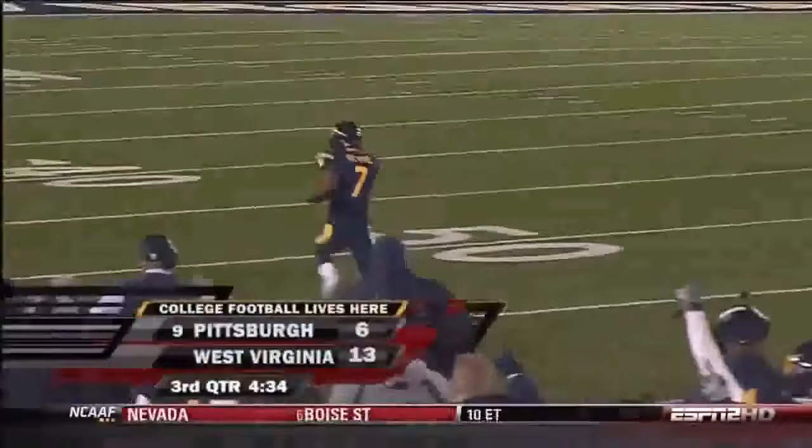Back after this. The longest touchdown run of the season came in the last contest against Virginia Tech. Let's pick up the broadcast to see what it was like.